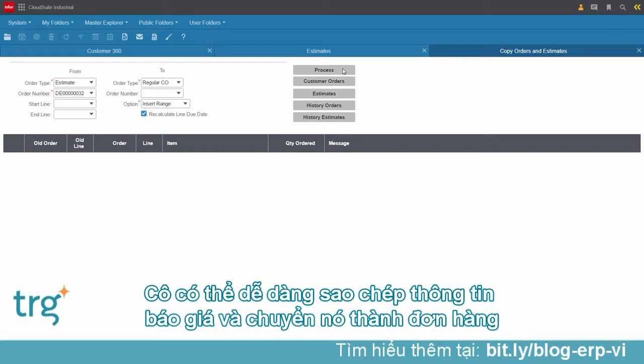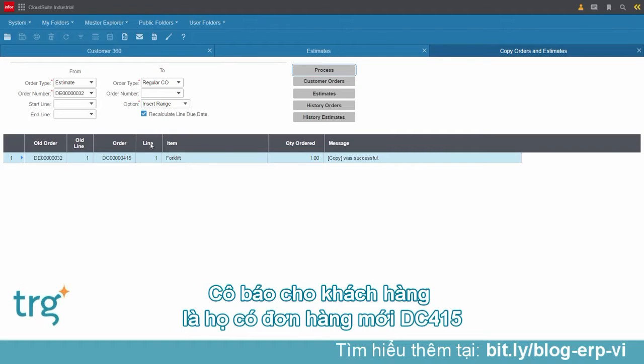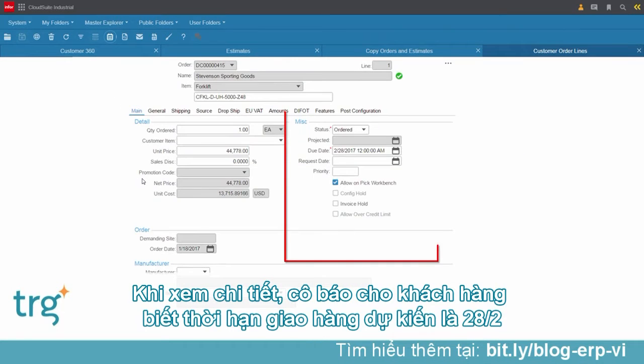All Claire needs to do is process the order. She informs the customer that they have a new order number, DC415. Looking at the details, Claire informs the customer that the projected due date is February 28th for the forklift.